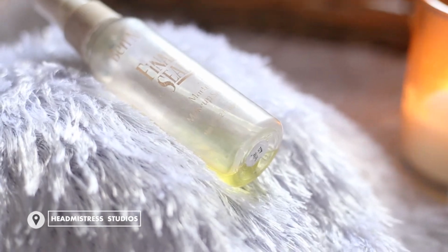So I have 2 setting sprays here. Setting sprays also take away the powdery finish that you have when you finish applying your makeup. So that's what the setting spray does. It mattifies your face, it sets everything in, and also reduces the powdery look that you have on your face when you finish applying your makeup.